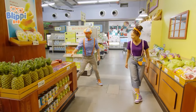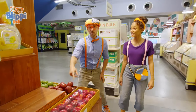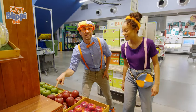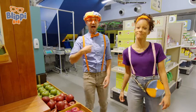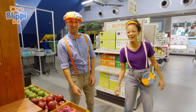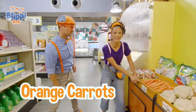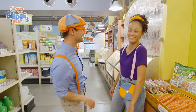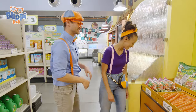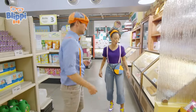Ooh, look, some apples. Yeah, these are red apples. Ooh, and look right here, some green apples. Yummy. I like green apples most. Really? I like red apples. Oh, cool. Ooh, some orange carrots. Oh, orange? That's one of my two favorite colors. That's why I like carrots. Yeah, they're so crunchy and yummy. And yeah, they're good for your eyes, too.